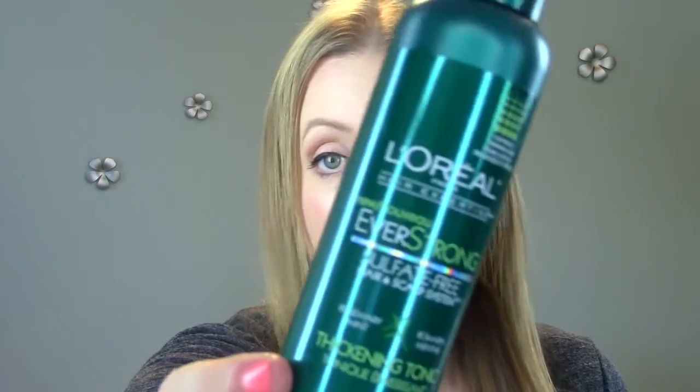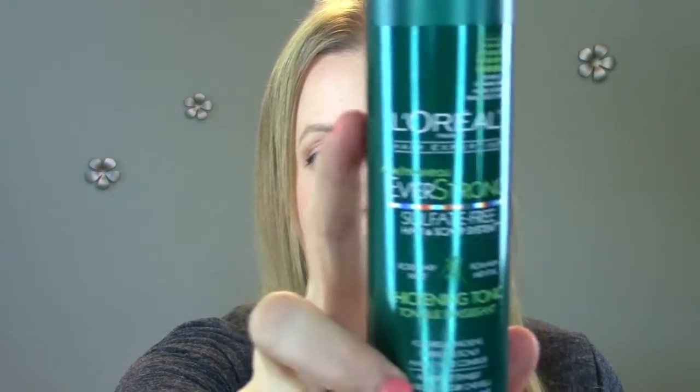This is the L'Oreal Ever Strong Thickening Tonic. This is not emptied. I used about probably down to there, not quite halfway. And you're supposed to spray it in your hair and then blow dry it, and I didn't find a difference, good or bad. So I stopped using it because why would I use something that didn't benefit my hair? So it was hanging out in my cupboard. I'm getting rid of it.